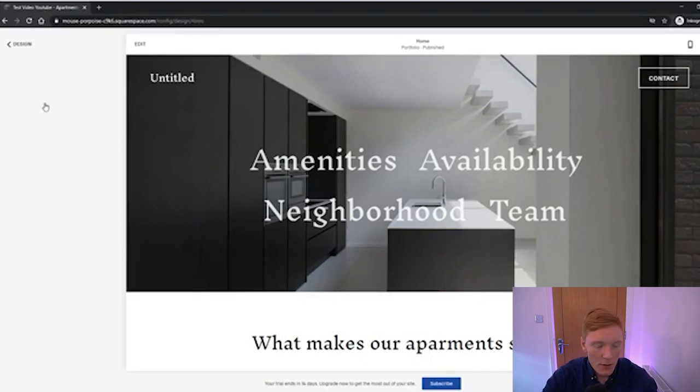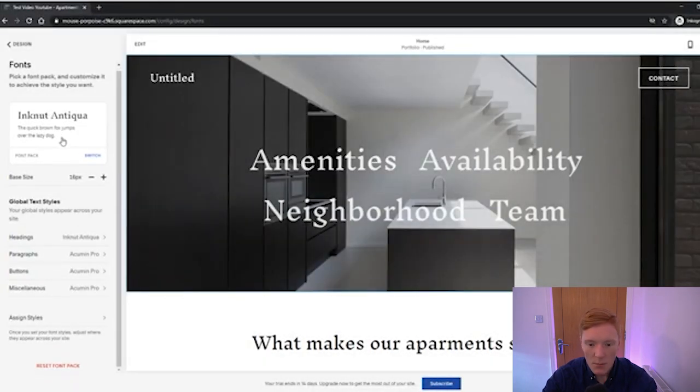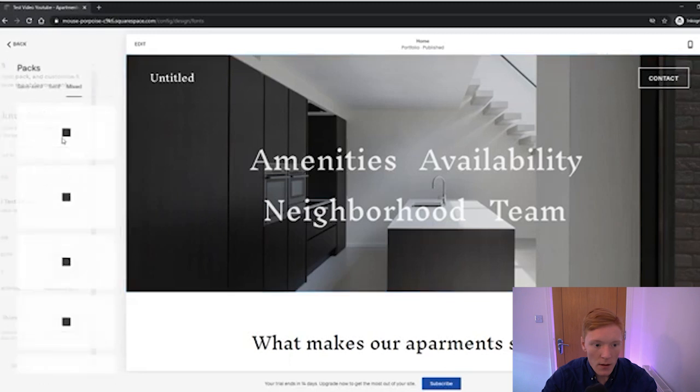So jumping into fonts, this is how you'll change how the text looks. So this kind of depends on what fits your brand. Perhaps look at your logo. What font do we use for our logo? Use something similar to that.